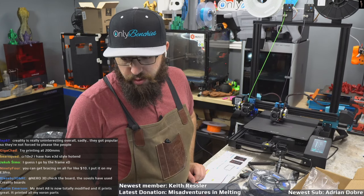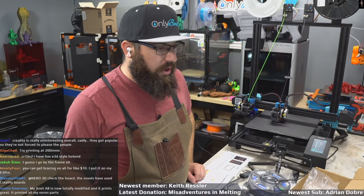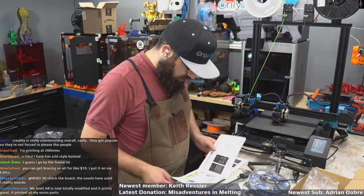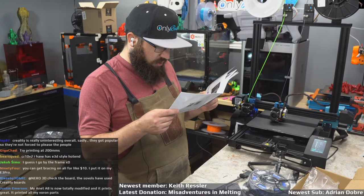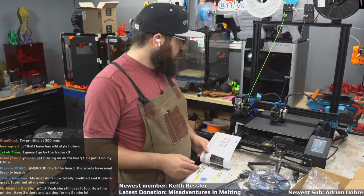Check the board for the Sovol. Has Creality used Creality boards? Well, this one's using, I can't remember what board this has. What board does this have? It's got a picture in here. I don't know what board this is. We're going to take a look at what brand it was.